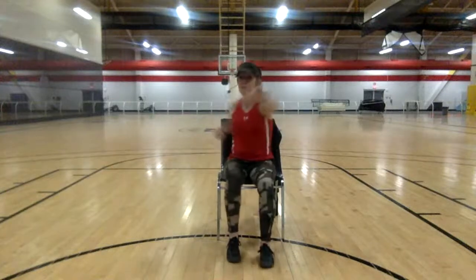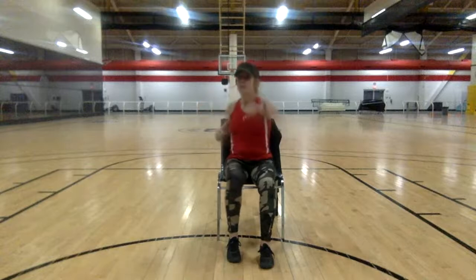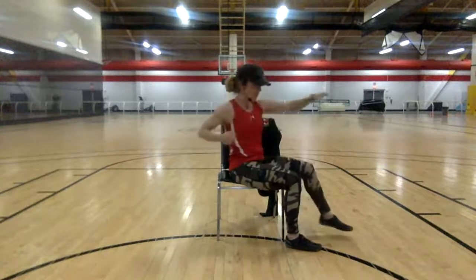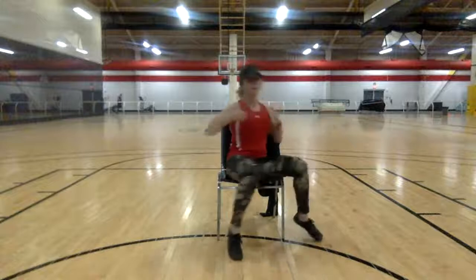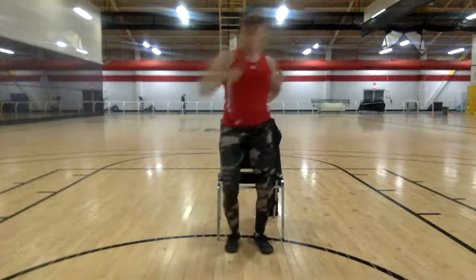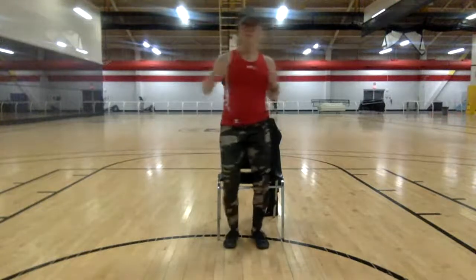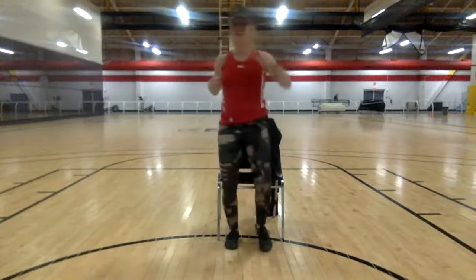Excellent. Now we're going to do a little reach and a reach and a reach. Good. Stretch one arm, then the other arm. Stretch and stretch. And now see if you can add in same side leg. Tap and tap. Tap and tap. If you're standing, it looks like this. Same side of the body. A unilateral movement. Yeah, that's a big word, eh? Tap and tap. Good stuff.